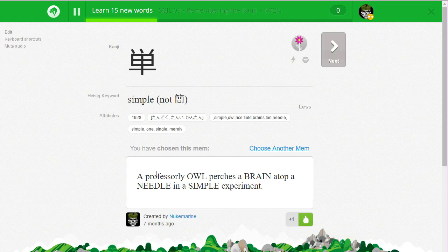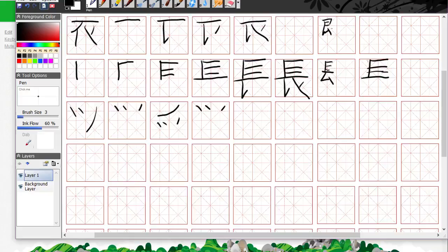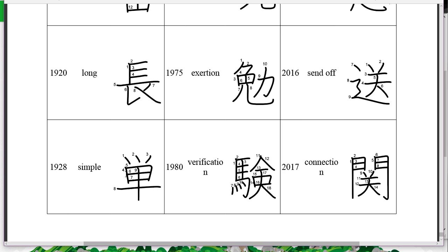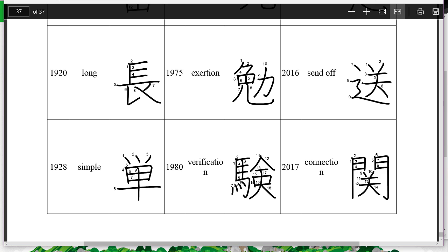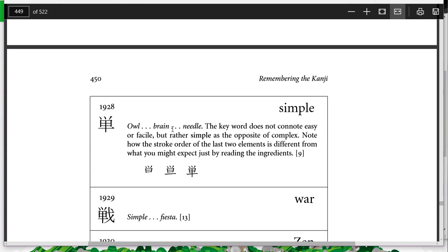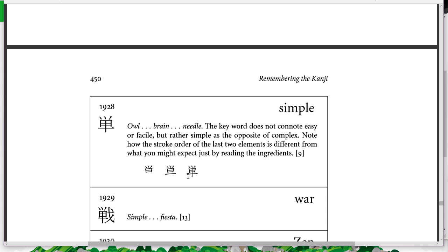I liked it better than this story here, which is a professorly owl top of brain. Because this isn't brain. Brain would be needle. This is not that. The strokes are different. In fact, let's show you the strokes. Okay, so you see it there, 1, 2, 3, kind of like the su. Do the sun, 4, 5, 6, 7. Then do the needle, or 10, if you need to. And this becomes, that's not fruit. Okay, sorry, I was looking at nest. Apologies. Simple. Here is simple. Yeah, sun and needle. Okay.